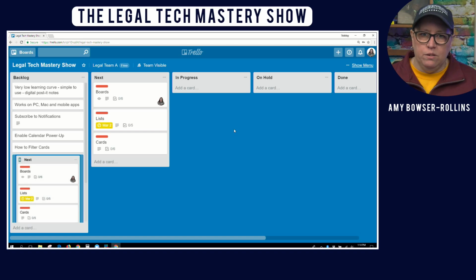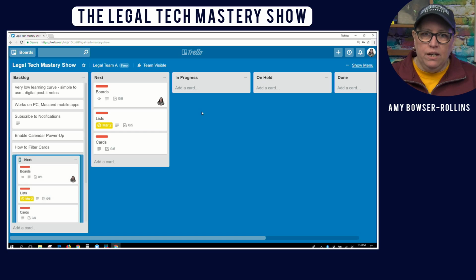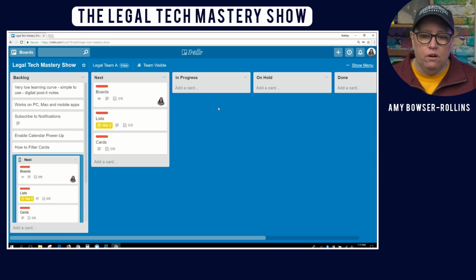But I have all kinds of boards with different columns. Right now I'm using a board for CasePoint to create a knowledge base. Each list, each column has to do with a stage of writing documentation, proofing documentation, getting the screenshots, getting it into Confluence, which is the software we're using, proofing it once it's in Confluence, and formatting it. There's each of these stages, and there's multiple people on the team. As they start working on different stages, they move it to another list.